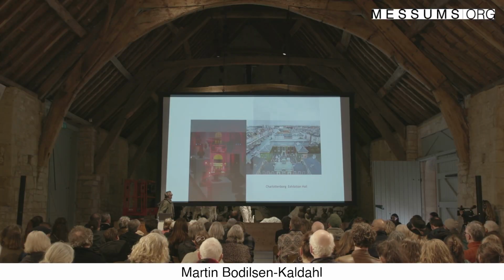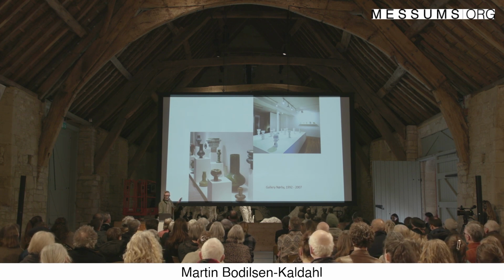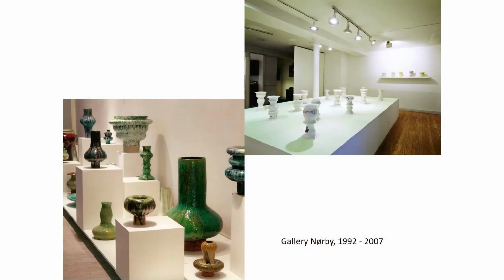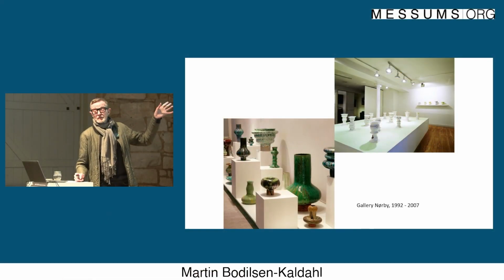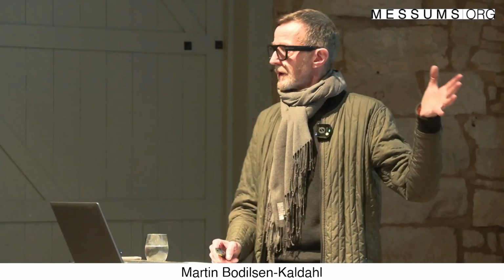So, turning to ceramics and jumping forward quite a bit, I just want to point also to a couple of venues that have been very important in that context. And Gallery Nørby is a very important one that was initiated in 1992 and went on for 15 years until 2007. And this was a specialist gallery for ceramics, but a very broad scope of work.